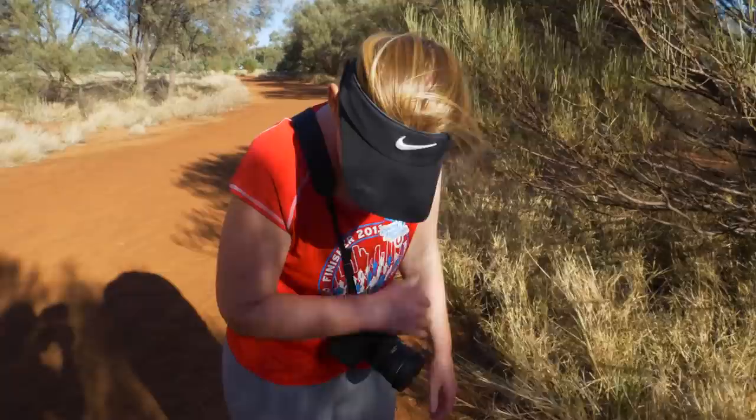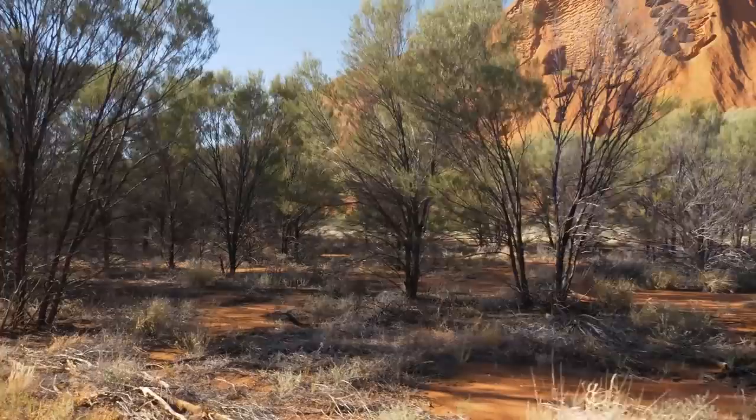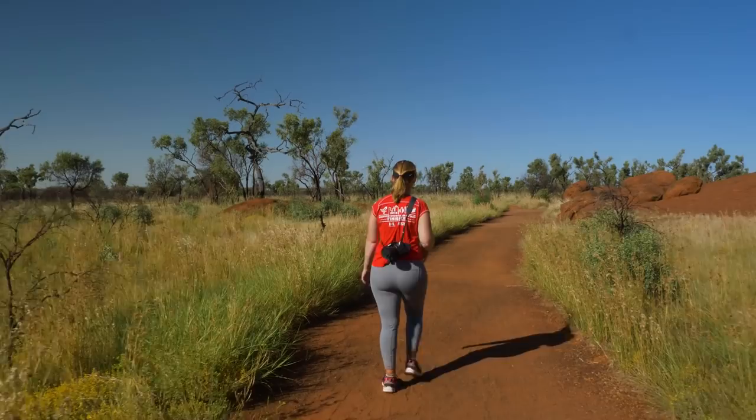This hike was my first real adventure in the Australian bush, and I was struck by just how much life was out here, even if some of it was incredibly annoying. The sun is definitely coming out, but holy crap, with the sun, these flies are horrendous.